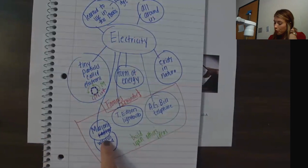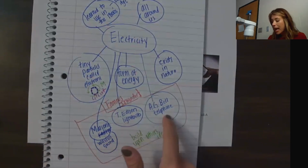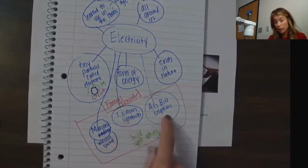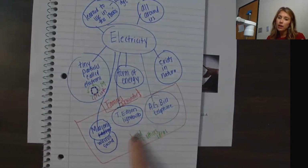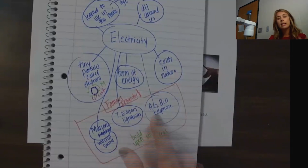I also read about 3 famous inventors. Marconi, who used wireless sound, which eventually led to the invention of the radio. Thomas Edison, who invented the light bulb. And Alexander Graham Bell, who invented the telephone. I also made a note down here that they built upon other ideas. So each one of these men continued to take the ideas of others and build on it to make it better.